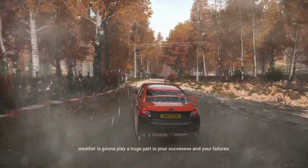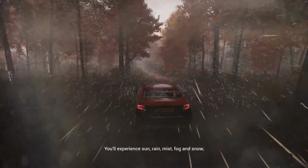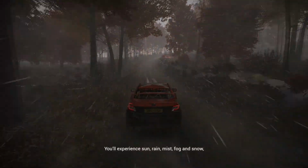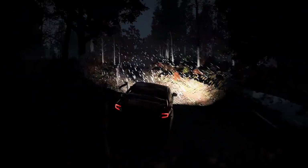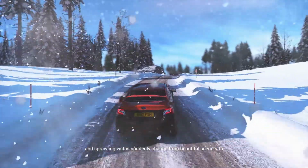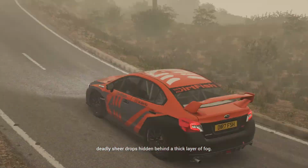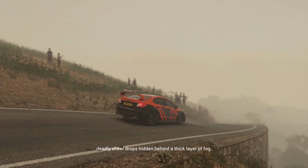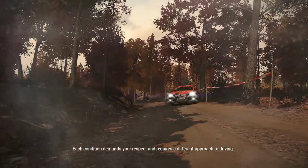Throughout your career, weather's going to play a huge part in your successes and your failures. You'll experience sun, rain, mist, fog, and snow, all with varying degrees of intensity. The characteristics of the track surface are going to change from stage to stage, and sprawling vistas suddenly change from beautiful scenery to deadly sheer drops hidden behind a thick layer of fog. Each condition demands your respect and requires a different approach to driving.